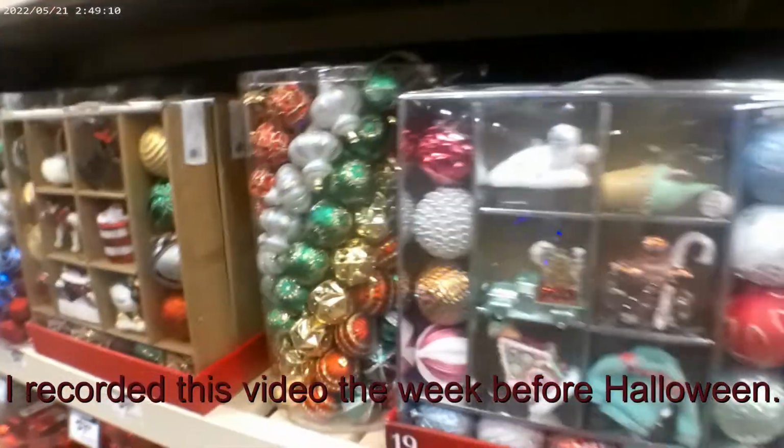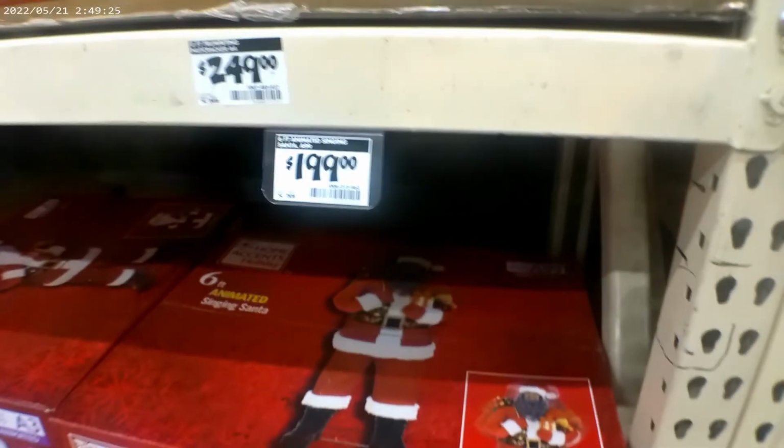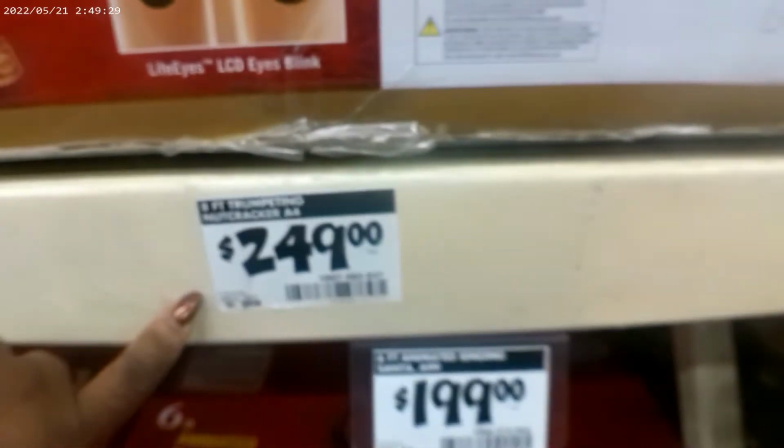Just walked in here and they have all of these Christmas decorations out. I don't know if you can hear me. I do have a mask on, so it may be difficult to hear me, but I'm just so amazed. Ooh, they have these Santas and they are $199, and they have an 8-foot nutcracker that's $249. Wow.